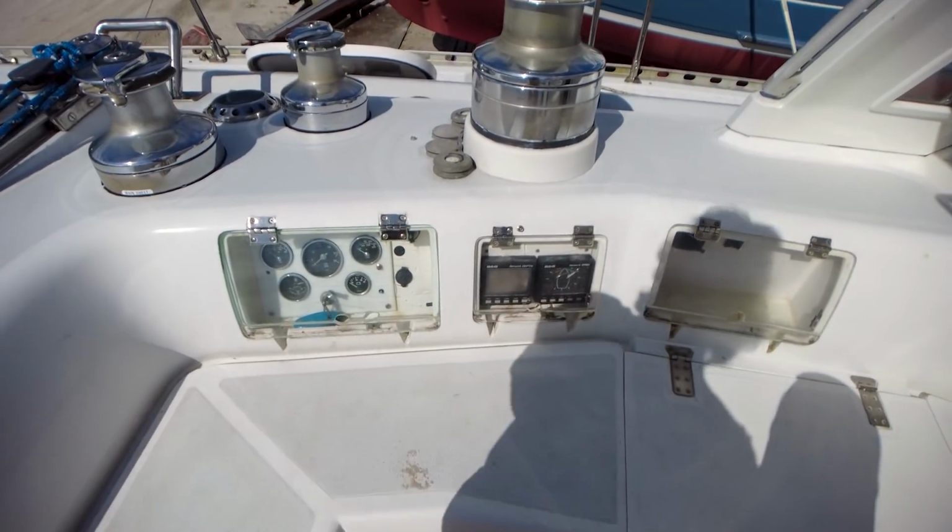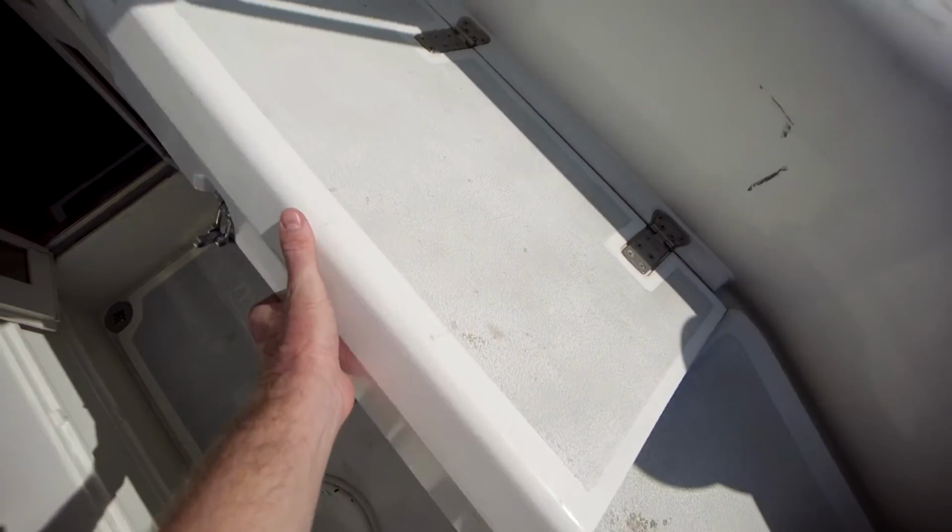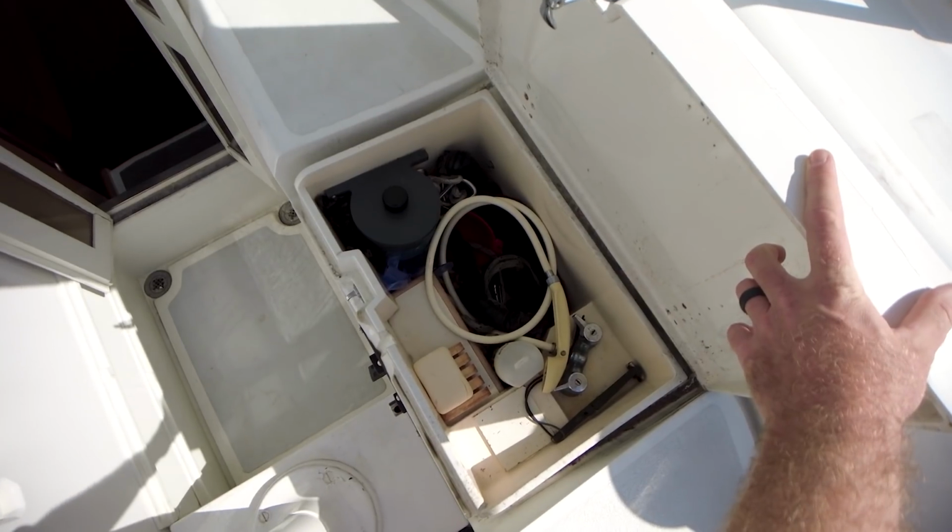Engine controls, instruments, other side. You've got a little bit deeper of a locker here.